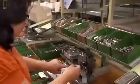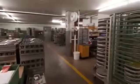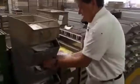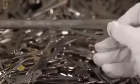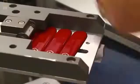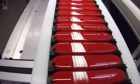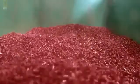Back on the factory floor, our blade is heading for assembly, but there's one more stop. The parts depot. This team randomly checks each batch of tools before passing them on for assembly. Every month, up to 20 million parts pass this way, including the handles. About 30,000 pairs of handles are made here every day. Most are classic red, but Victorinox offer a rainbow of colours. The handles are made from PVC granules, fed into an injection moulding machine.